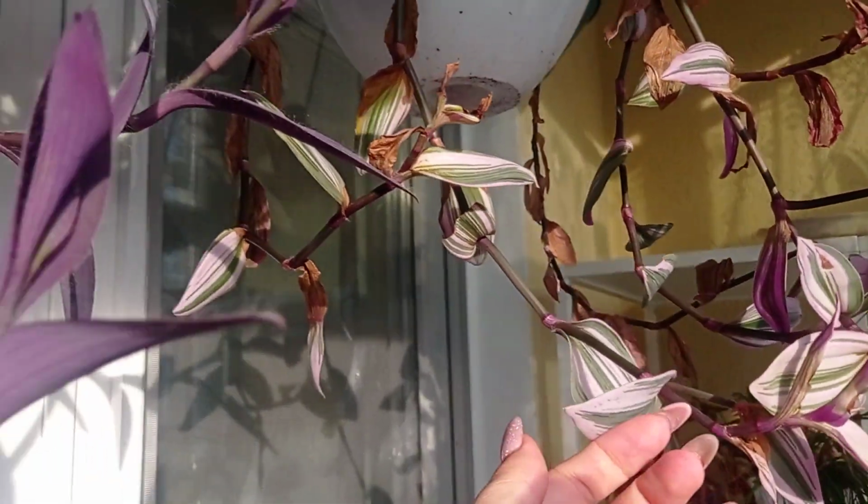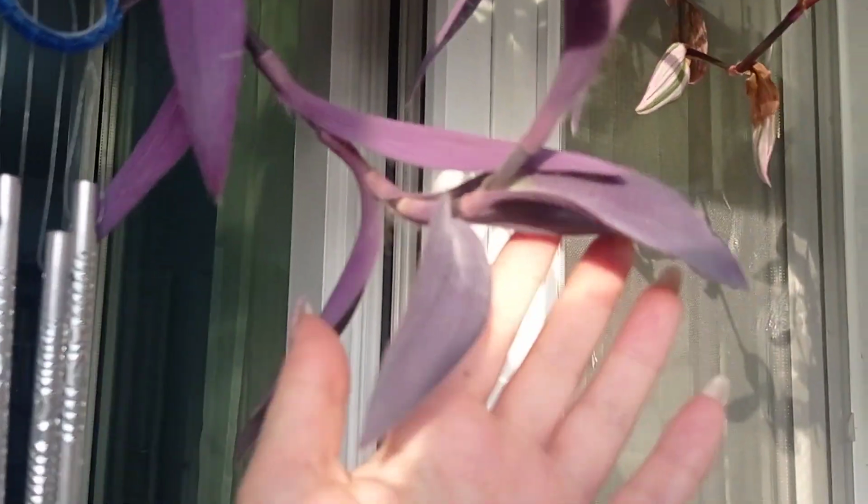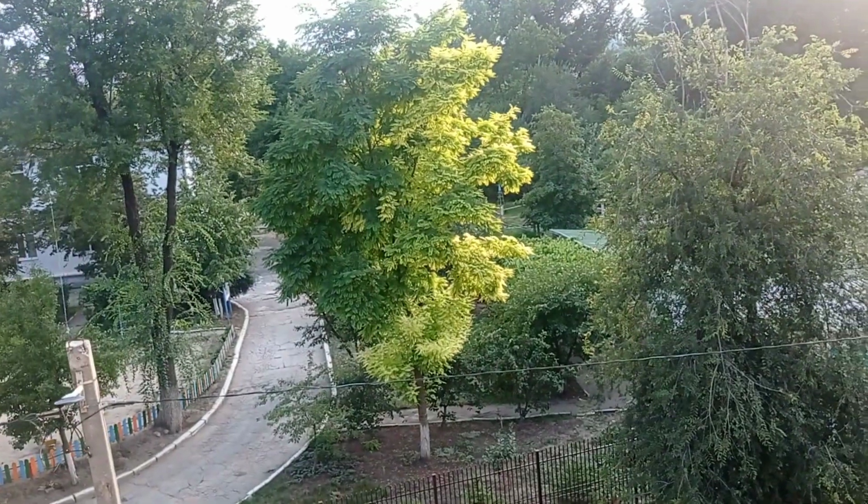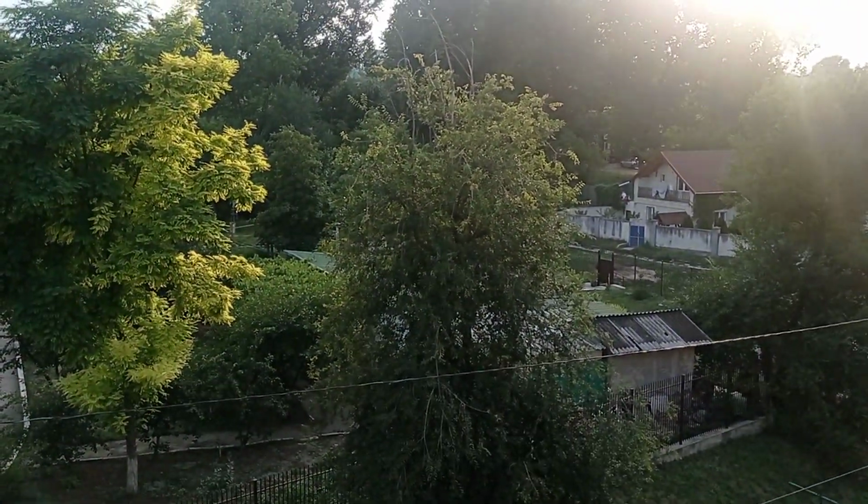Hello everyone! Since all the knitters are starting their video nowadays with some beautiful images of flowers and greenery, I thought to show you a bit of my own region.